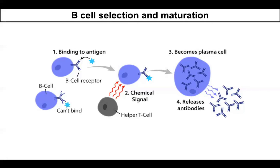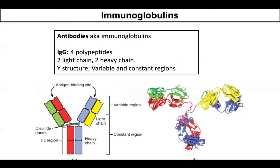And then the hope is that they'll continue binding up to that antigen signal anywhere they go and help to promote the immune response wherever they find that signal. Okay, I want to show you guys a little bit more of the detail on antibody structure. So antibodies can also be called immunoglobulins, and immunoglobulins can be abbreviated as Ig.